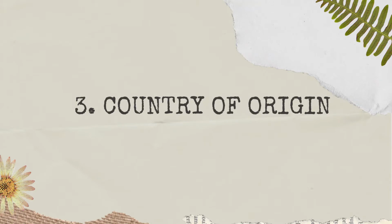Next up are methods 3 through 6, and they're all very closely related to each other in terms of making a product more or less sustainable. Number 3 on the list is country or country of origins for every part of the garment. Not only is it a question of where does the fabric come from, but where do all the zippers, thread, buttons, and everything else involved come from?